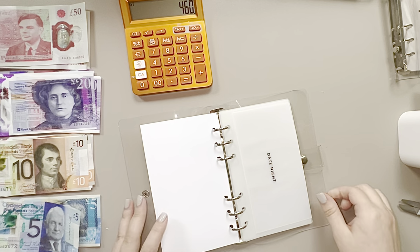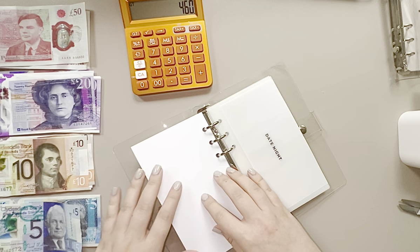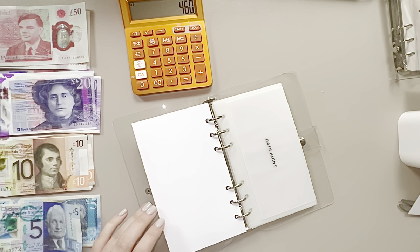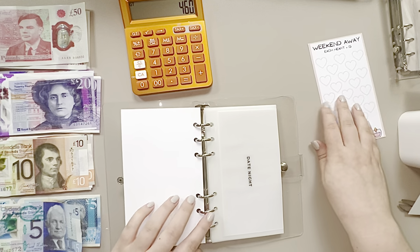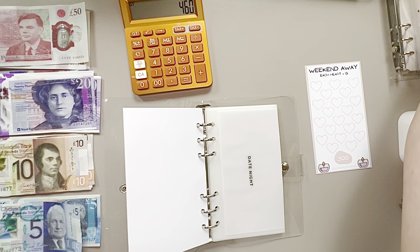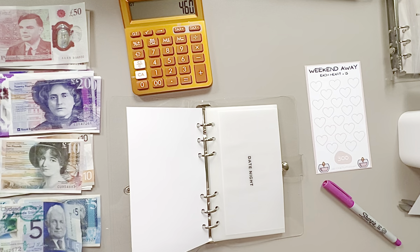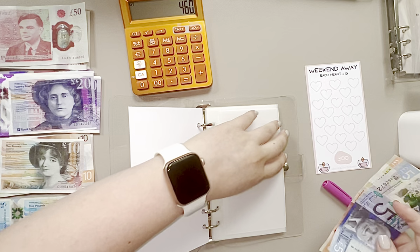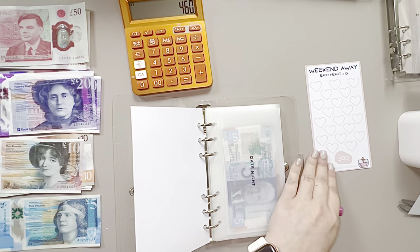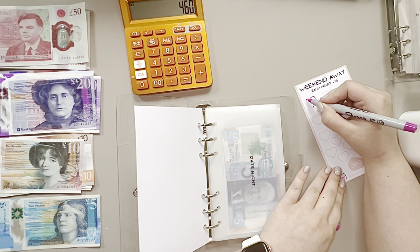I can see why people fiddled with these binders so much now. When I had my Filofaxes, it was the Malden, and it was just because they fell right open because of the weight of them, because they were so heavy. It was great. So the first category is Date Night, and I'm actually going to grab my little heart and colour it in if I can find a pen. So I'm going to put in £15, so 10 and a 5, 10, 15. Put this in, and I'm going to colour in my first little heart on my first savings challenge.